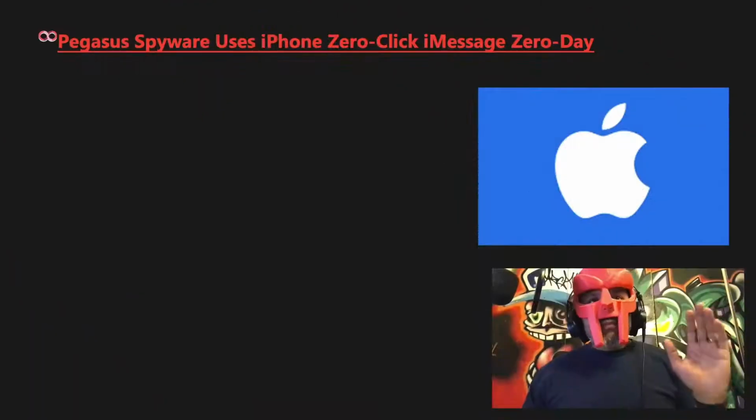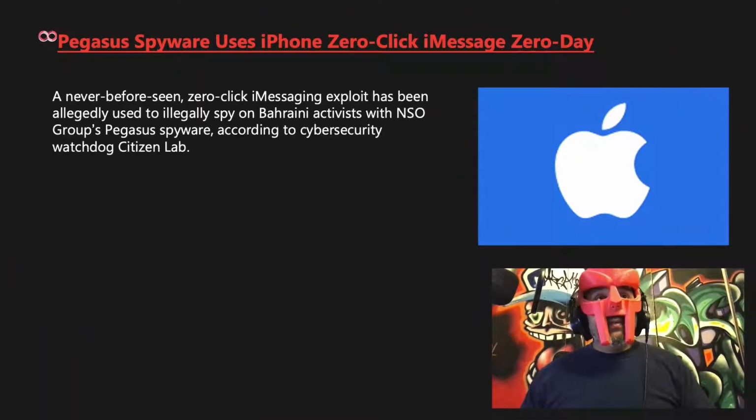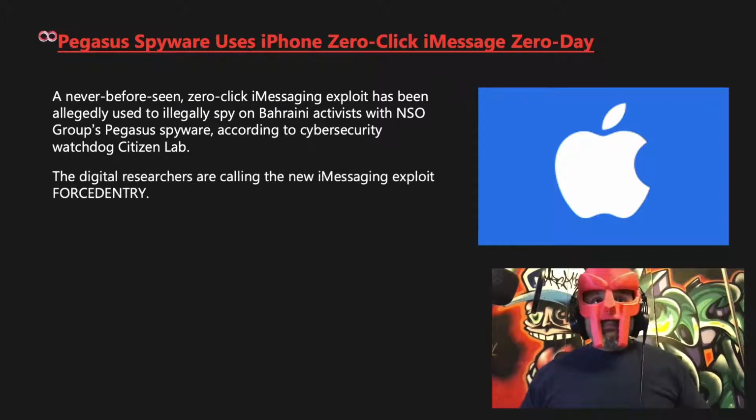No! Pegasus Spyware uses iPhone zero-click iMessage 0-day. A never-before-seen zero-click iMessage exploit has been allegedly used to illegally spy on Bahrain activists with NSO Group's Pegasus Spyware, according to cybersecurity watchdog Citizen Lab. The digital researchers are calling the new iMessage exploit ForcedEntry.